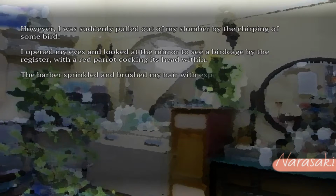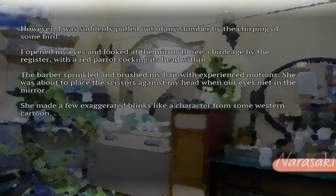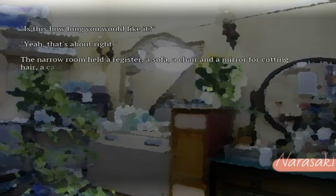The barber sprinkled and brushed my hair with experienced motions. She was about to place the scissors against my head when our eyes met in the mirror. She made a few exaggerated blinks like a character from some Western cartoon. "Is this how long you would like it?" "Yeah, that's about right."